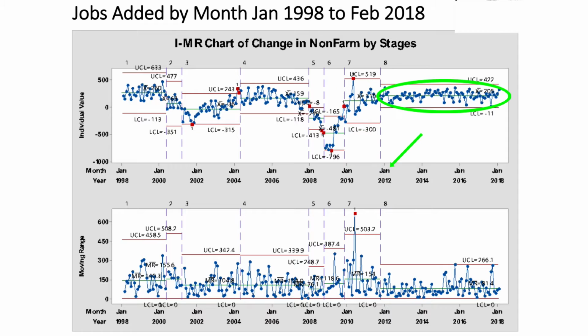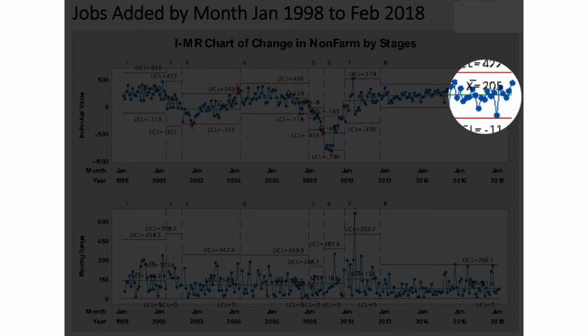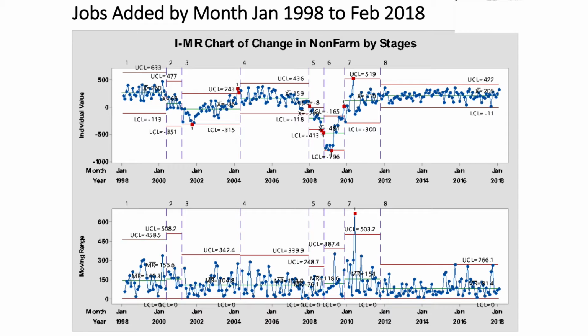Starting January 2012, though, we see that we have a fairly steady rate of jobs added each month, a positive number. We do have variability, but it is fairly stable. You can almost count on an average of a little over 200,000 jobs added by month. So that's what I see in this first chart that we've got. Okay, so basically from 2012 to 2018, it's been pretty stable. It looks like we're adding 205,000 or so jobs month over month.